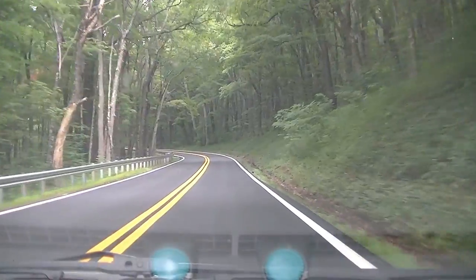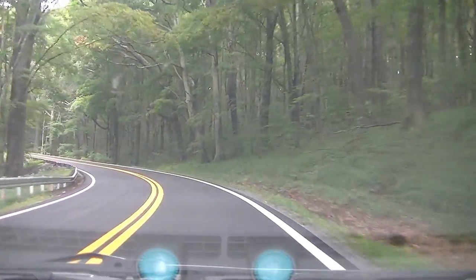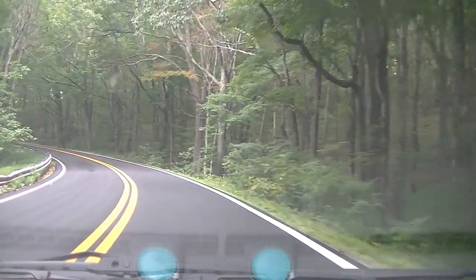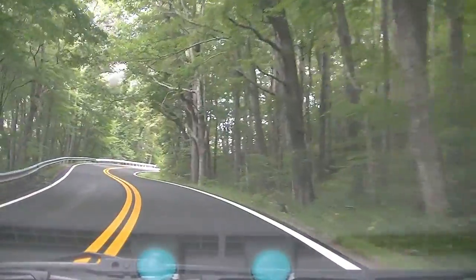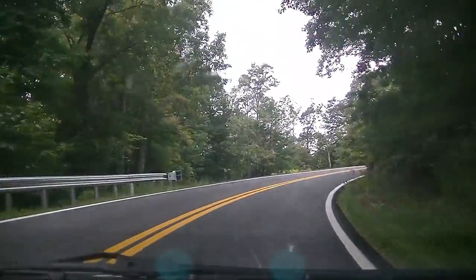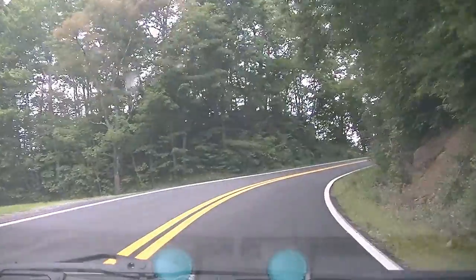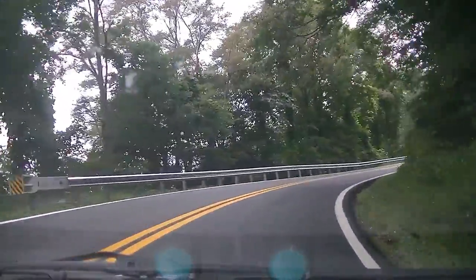Once you get up really high, like over 4,000 or 5,000 feet, you start to see spruces and firs, and then eventually it's just grass. So I can already see the trees here changing. There's more maples and oaks here. So it's going to be pretty interesting to see that change as we drive uphill.